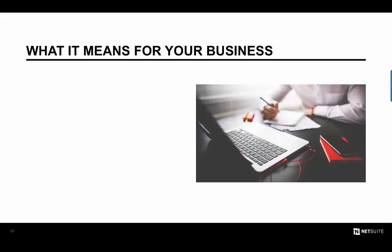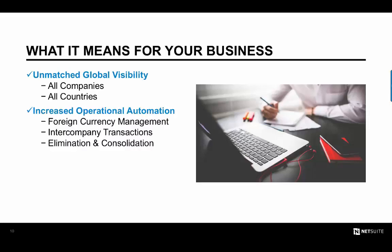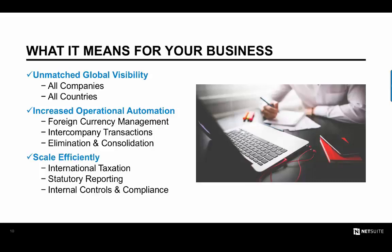Now that you understand the key value points that NetSuite provided me, let's talk about what this means for you. First, NetSuite's unified data model will give you unmatched global visibility into all entities and in all geographies in which you operate. You will also realize increased automation to complete key tasks more efficiently, such as managing multiple currencies and eliminating intercompany transactions. This leads to more accurate and timely consolidated reporting and reduces your days to close. And last, NetSuite comes with the tools necessary to scale and achieve compliance, whether that means international expansion into new markets or automating the way that you manually operate today.